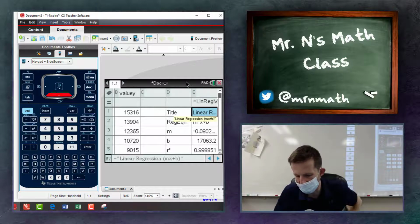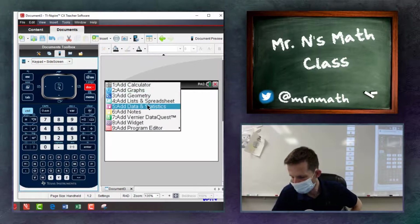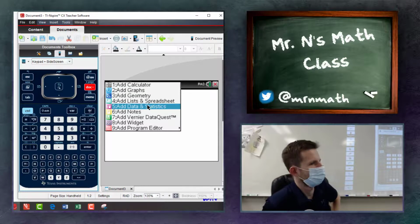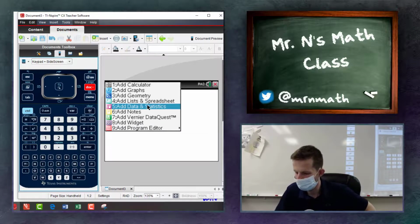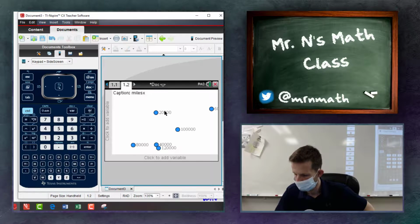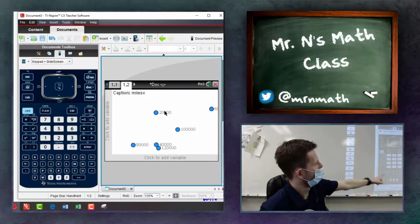So from here, do control and add a new page. And then go to data and statistics. So lists and spreadsheets allow you to put the data in, and then data and statistics allow you to do some analysis. All right, so now I have my data. It should be all over the place.